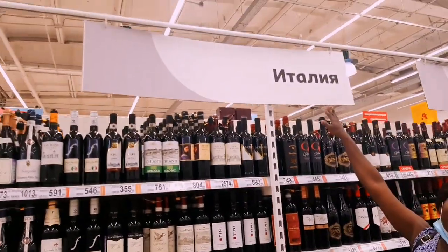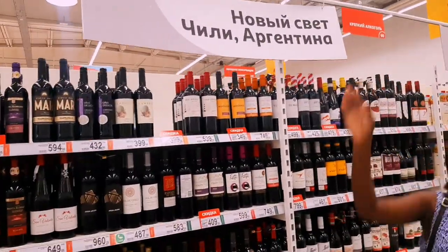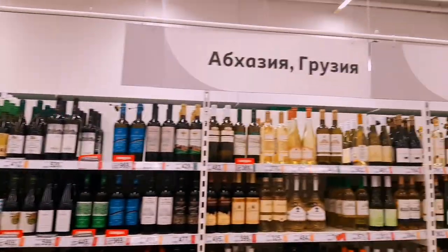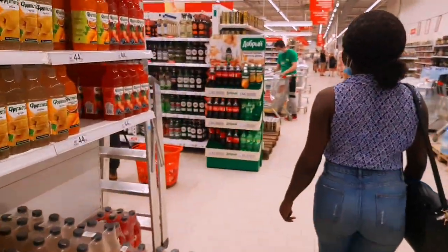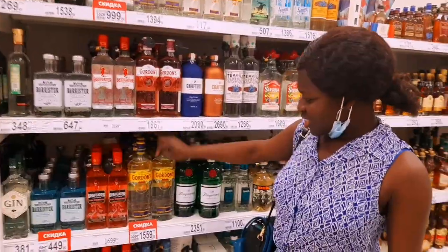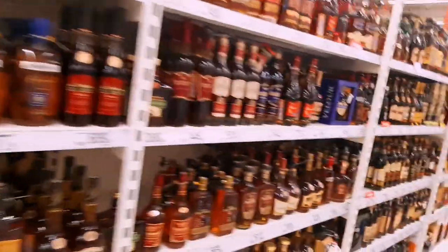This is from Italy. This is from France. This is from Spain. Argentina. Chile, Argentina. Russian wine. This is from Abkhazia. I think this is whiskey, scotch, whatever. You'll find your preference, whatever. They have it all.